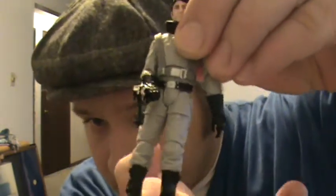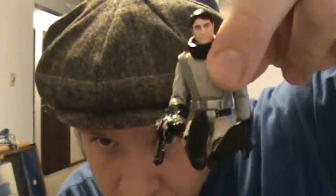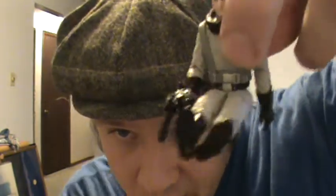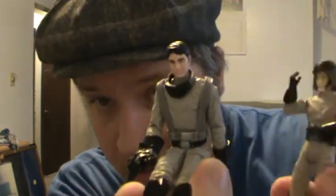When you put this guy's legs together, watch this. Look how together his feet are. You see, he can fit in vehicles a lot better than most Imperials. So, you can not only fit him in the ATST, but maybe in the shuttle or something else if you want. This guy's the same way.